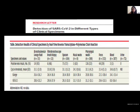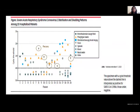And here's the diagram from the paper, and I circled the brown triangles because that's the feces. So they did find detectable levels of virus, and when they looked at 2 stool samples, they could find live virus. So we do worry more about stool being contaminated with the virus than blood, for sure.